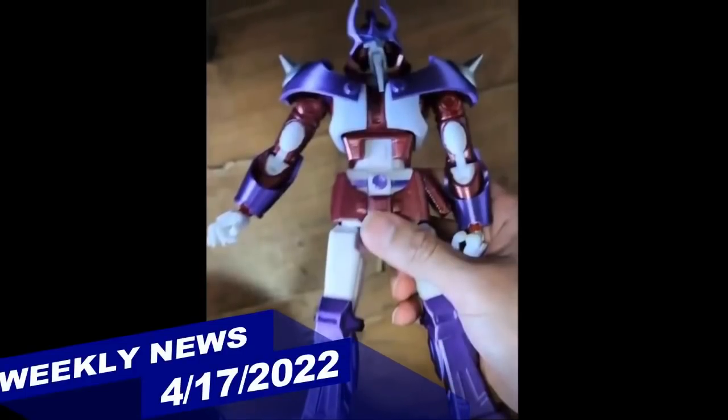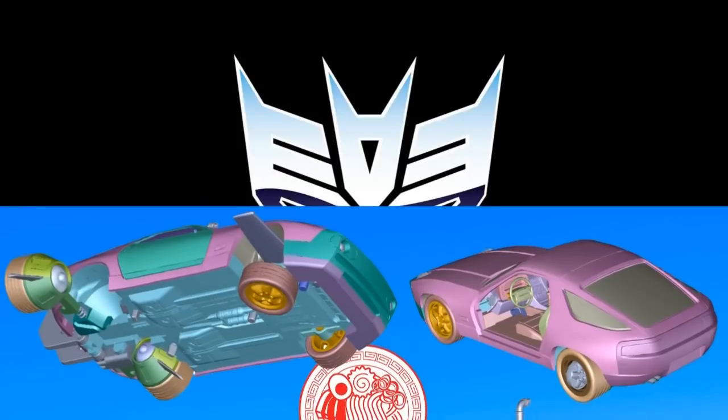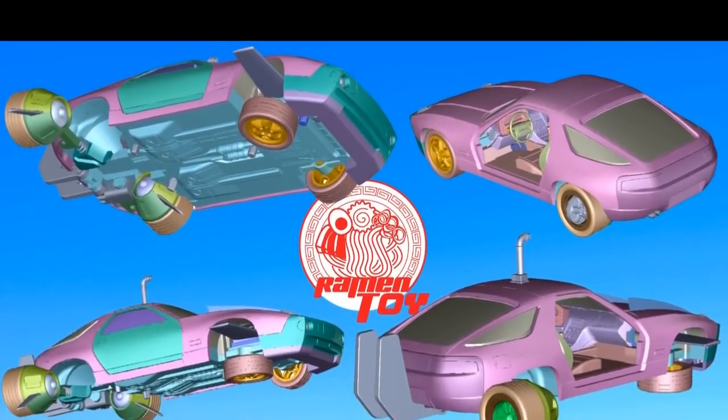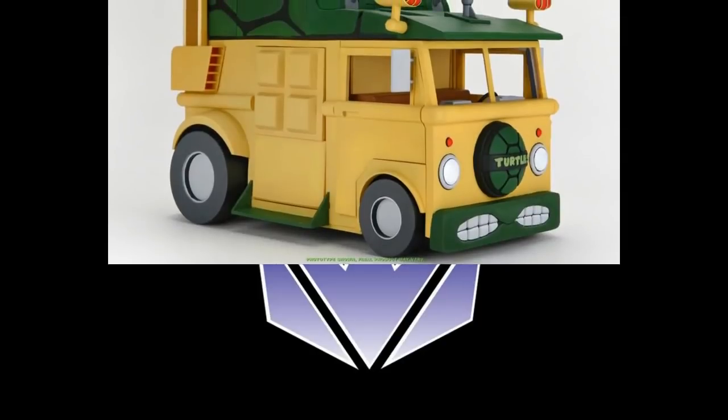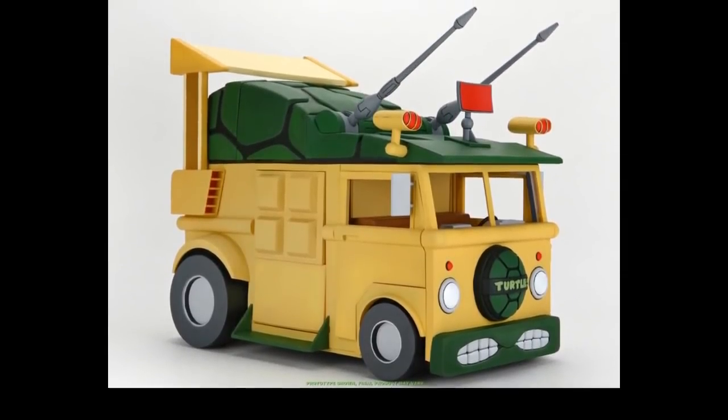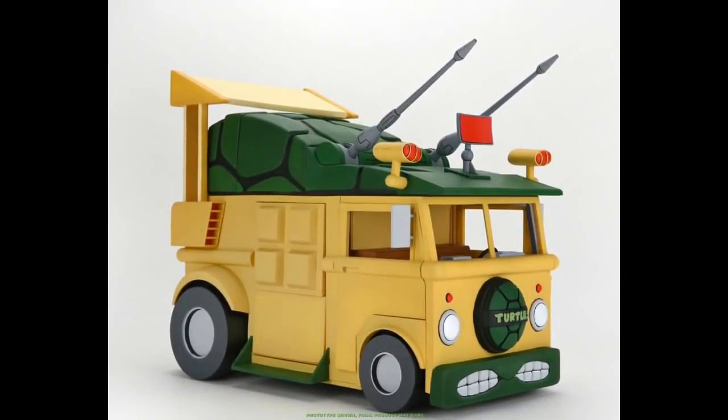This is Mike, and I'm coming at you with the weekly news and review for April 17th, 2022, and we have some great news from Masterpiece, Legends, and a ton of mainline Transformers. Ramen Toys showing some updates to their mask project that is sorely needed in the mask community. We got some updates from NECA on their Turtle Van, and I'm going to talk a little bit more about this in the pre-order process, the payment plan, and it's coming close to an end.